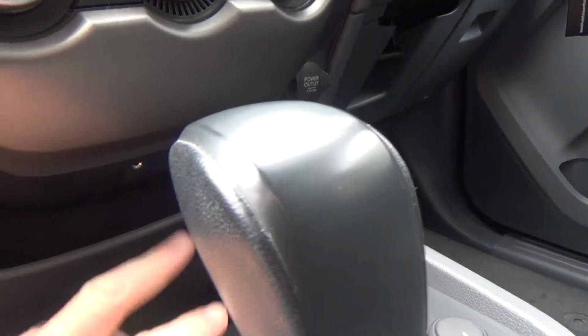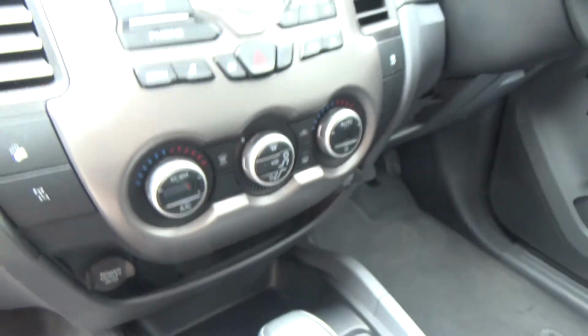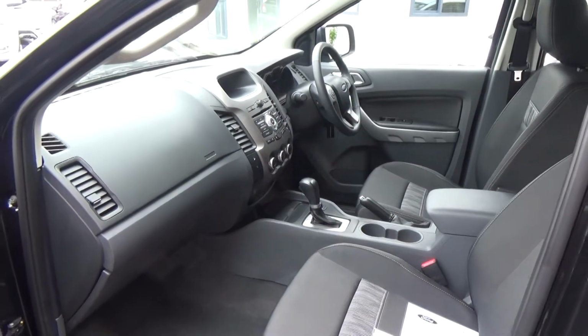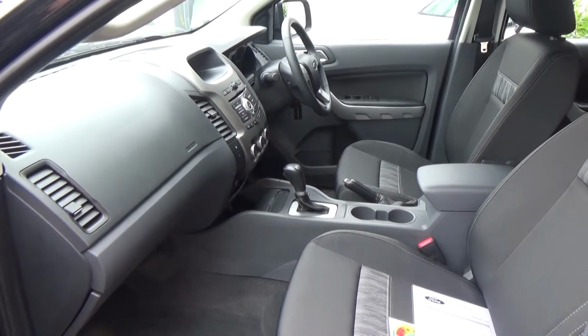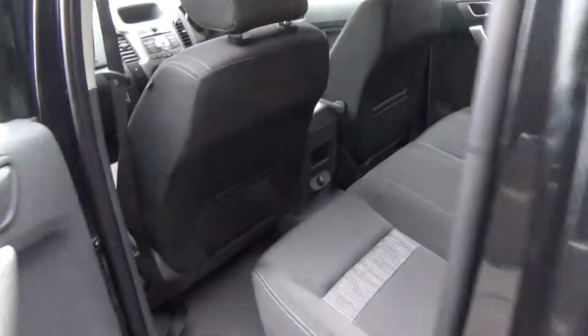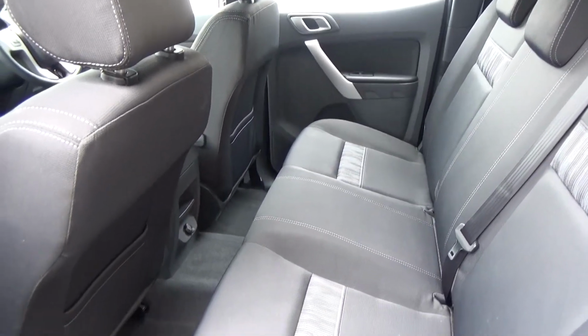We have USB, auxiliary plug and dual power outlets, dual zone climate control and the factory audio system. We have 6 airbags, dual front, side, full curtain, and of course achieves the maximum 5-star safety rating. Electric windows, electric mirrors, 3 diagonal belts across the rear, plus some storage under the base of the seat there.